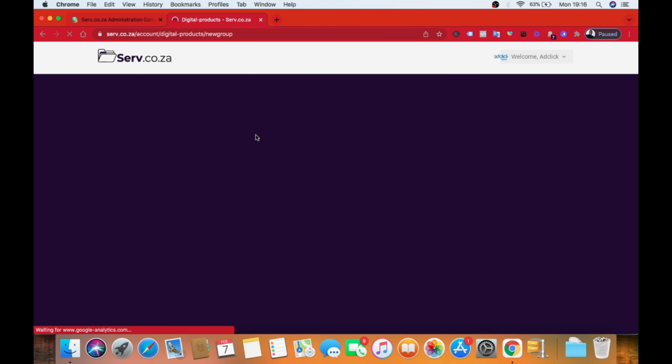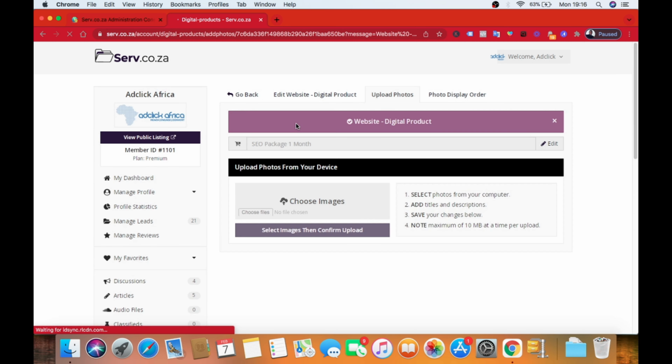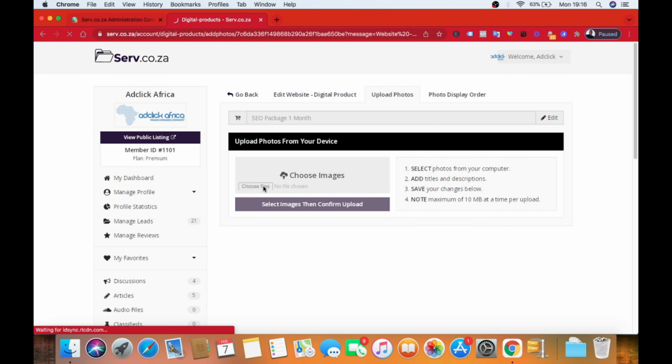Now the next step is where you're gonna be adding a picture or a cover photo for your product, service, or ebook that you're gonna be selling. This is important. Remember, your picture is what people see. It means it's what is gonna sell more than anything. So you need to make sure that you add the picture that also aligns with what you're gonna be selling.